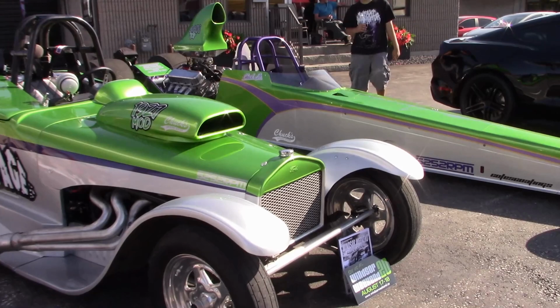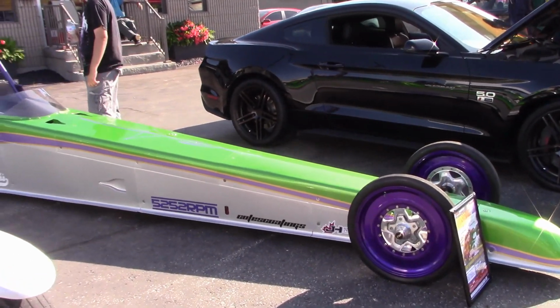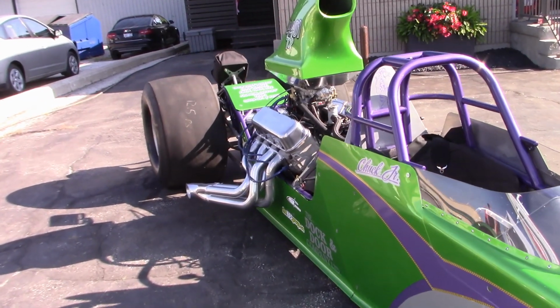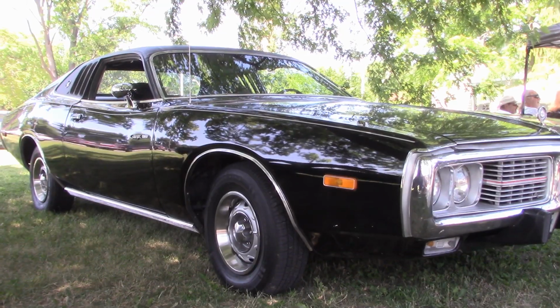As always, Muff Martin was spinning all the hits of the 60s. There was something for everyone here, including dragsters. That's a fast-moving machine. This show was all about checking out incredible cars.